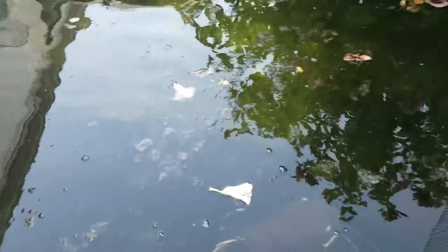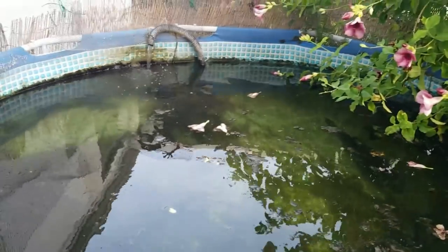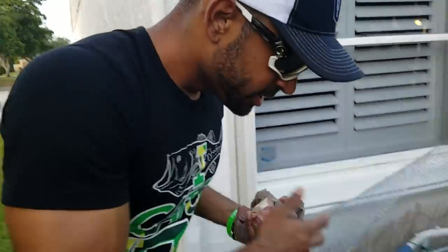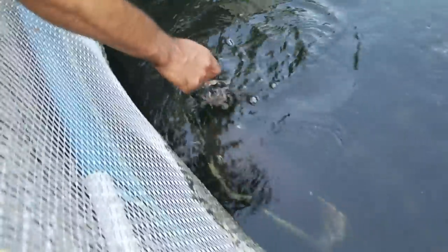Oh, what a monster that thing is. Where did it move? You see her? I don't, actually. Me either. That's weird. She's probably hiding somewhere. Oh, well. I just fed her the other day. Hey, guys. What's going on? Oh, don't be spooked. All right. Here's a red tail again. Here, buddy.